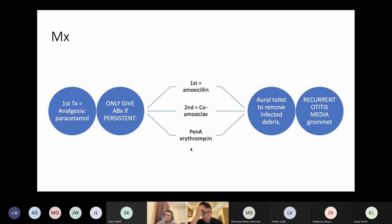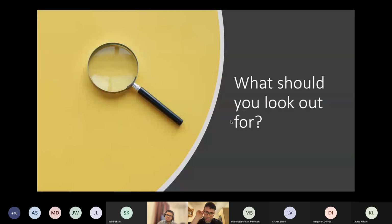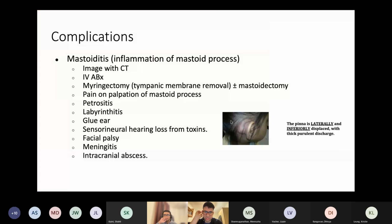So once we've done that, we also got a bit worried about other complications that could come of otitis media. We already mentioned before the possibility of the ear pushing forward. So that's more mastoiditis, and I think we can go on to that. It's the inflammation of the mastoid process. If you see the picture here, I'm sorry it hasn't come out that well, but you can see there's a bulge behind the ear where your mastoid is, and the pinna is pointing forward, laterally and inferiorly, and there's discharge commonly coming from the inner ear, from a burst eardrum.